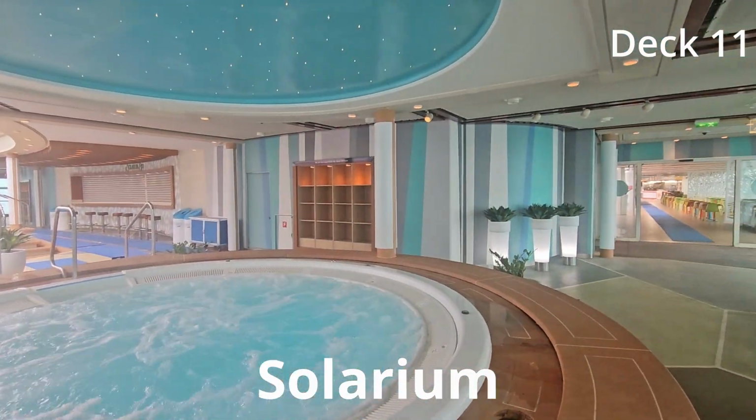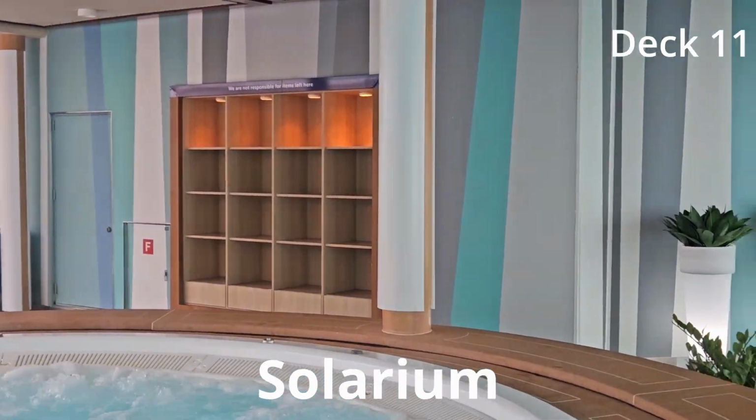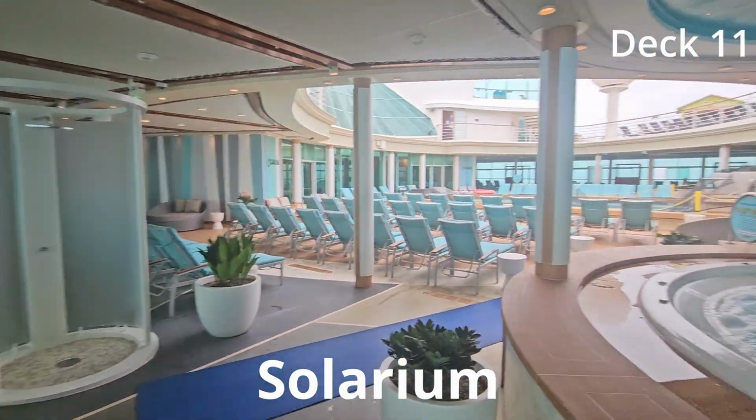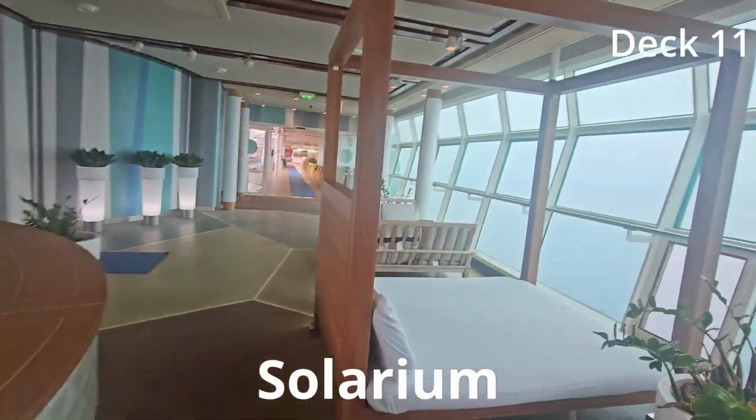They have lots of different types of chairs. They do also have those casitas with the day beds like we saw on deck 12, but in the Solarium area, you don't have to reserve them. There's no extra fee. It's just first come, first serve.